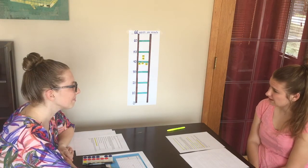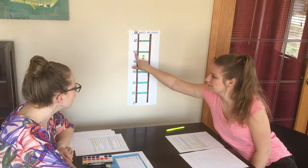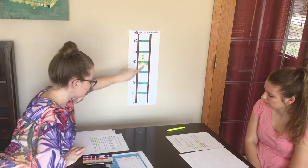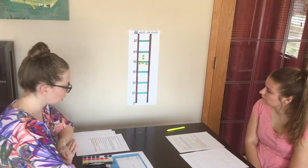Maybe 50? Can you point to where 50 is? That's 50. I agree with your goal, Isabella. That's a very great goal. It's the next step on the ladder, too. That's a great idea. Okay, so for word fluency, you want your goal to be 50.